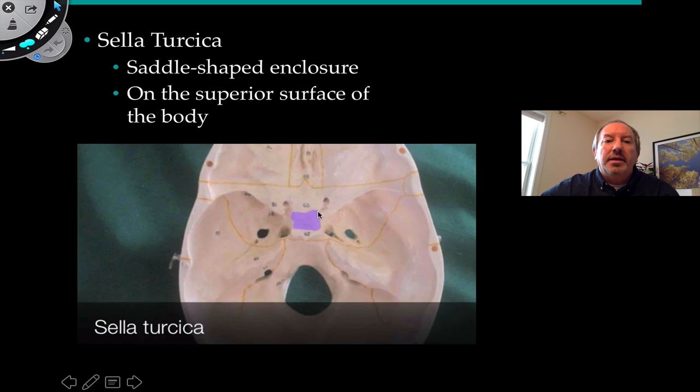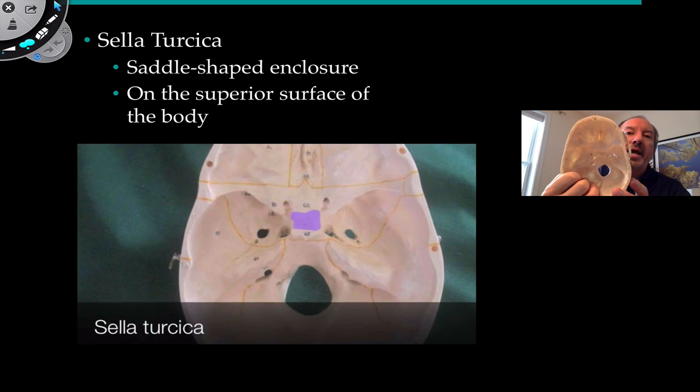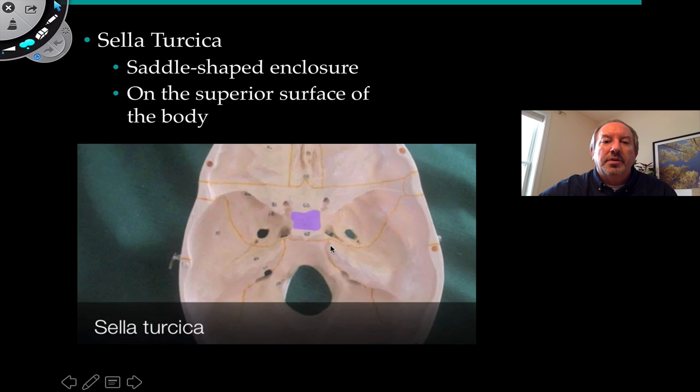In particular, it has this region right on the top here that reminded early anatomists of a saddle, the sella turcica. It's a saddle-shaped enclosure. And this is, again, the superior view looking down at the sphenoid bone, the sella turcica. And you're like, well, what's the story with that?